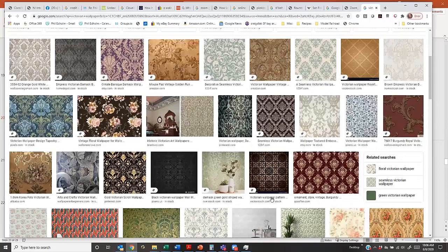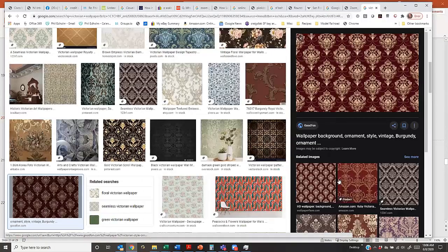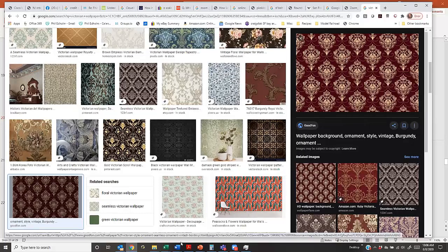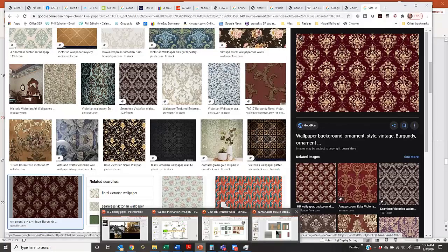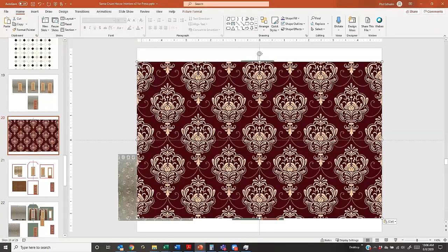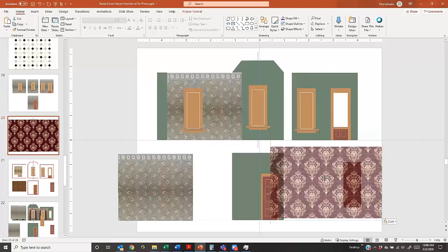So let's say we want to do something fairly fancy. We just pick this one, click once on it, and you now have the image. Go up here and copy it, which is easy to do by right-clicking and hitting copy image. Now we can bring that image back in here, and I just pasted it in. So we now have that wallpaper.